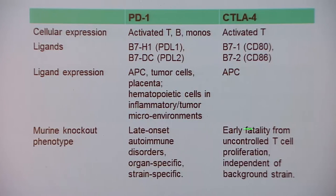Okay, so when you knock out CTLA-4, you get very early death of the mice because of uncontrolled autoreactive T cell proliferation in virtually all the lymphoid organs. Okay, then they start to migrate to tissues. Now this system, the PD-1, B7-H1 system.